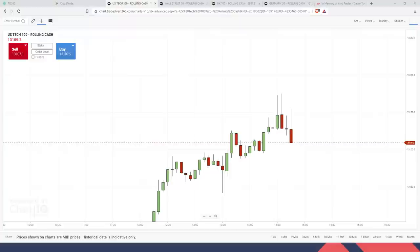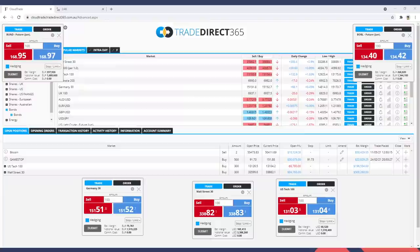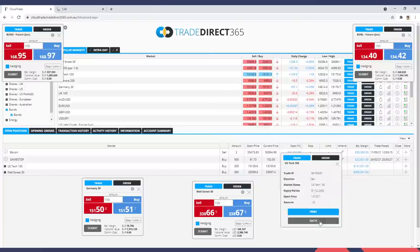Well, I'm certainly a little puzzled why Nasdaq is... I think what I need to do is, I think I want to close my Nasdaq position because it's showing a minus. And as you can see, the chart keeps going down.